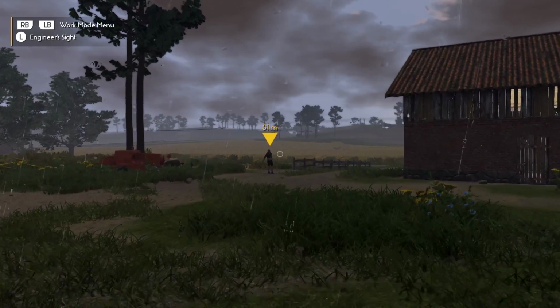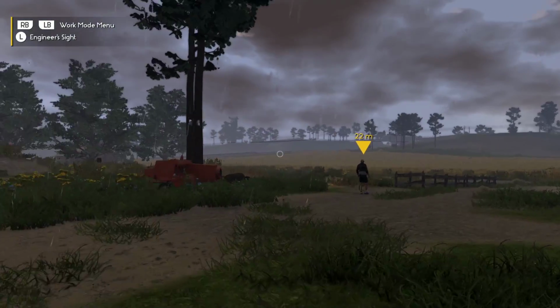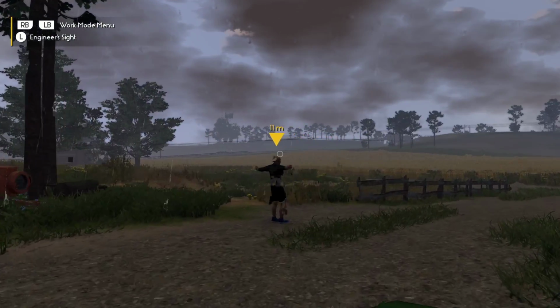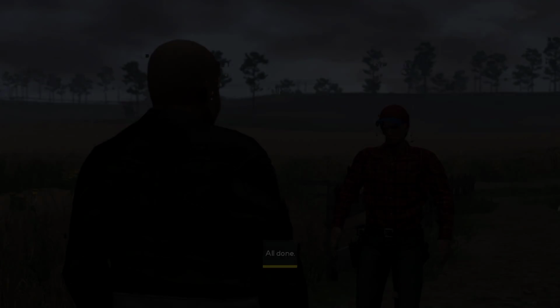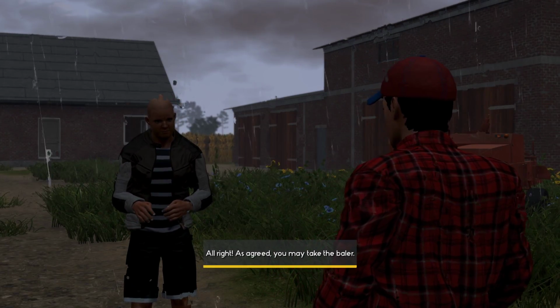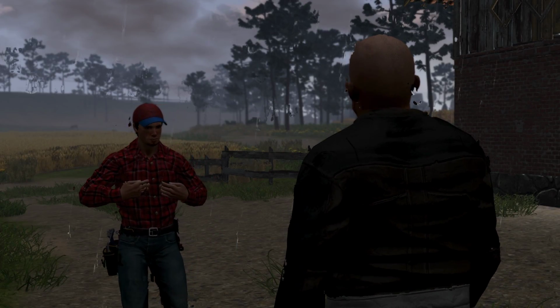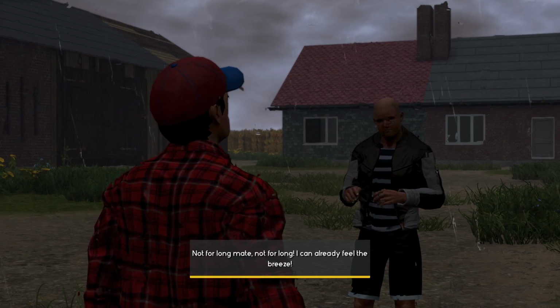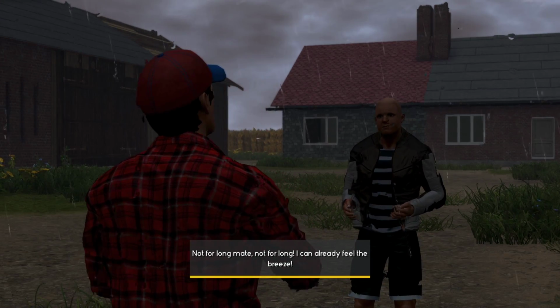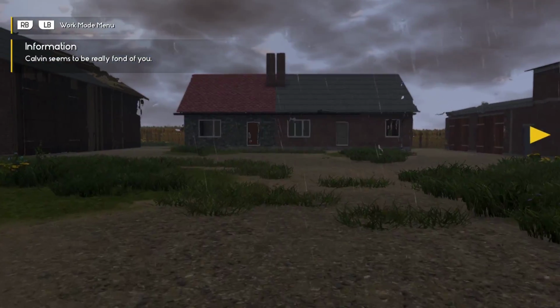Let's talk to Sam. The weather has gotten progressively worse. Well, it's getting dark now. The sun's going down. What's up? All done. All done. All right. As agreed, you may take the baler. Thanks. See you around. See you around, Sam. Not for long, mate. Not for long. I can already feel the breeze going up my shorts.